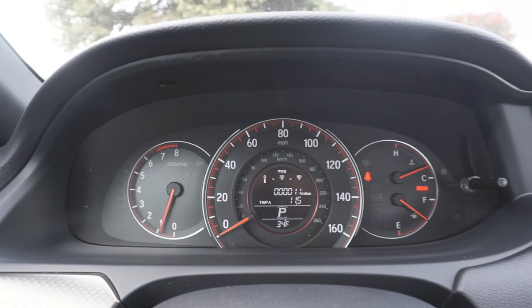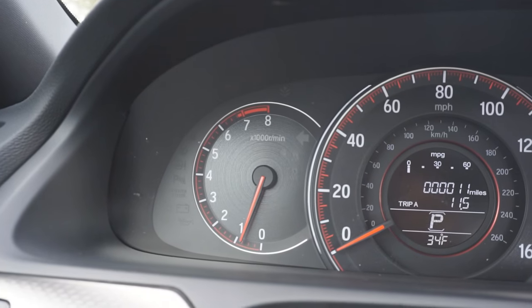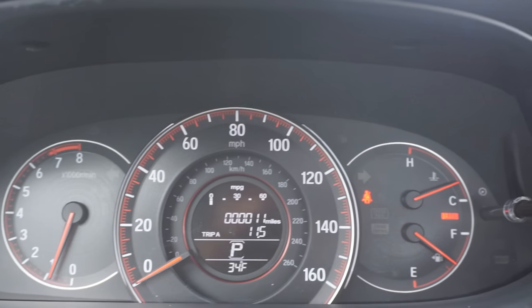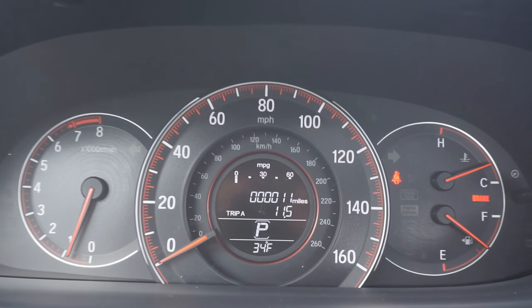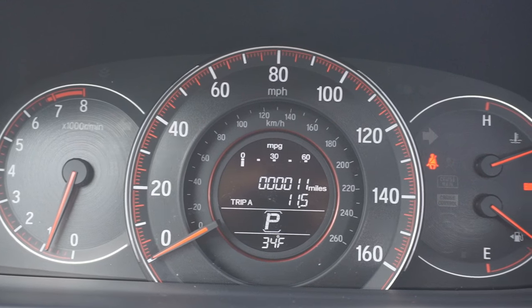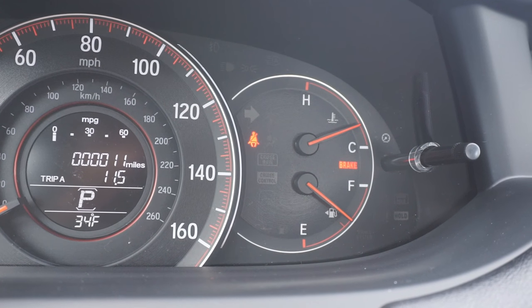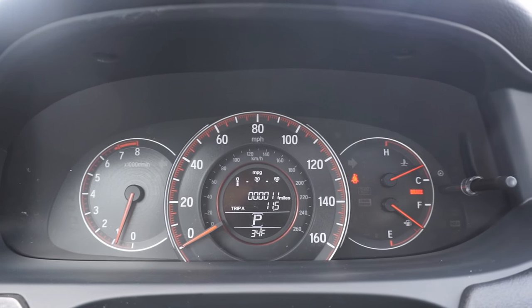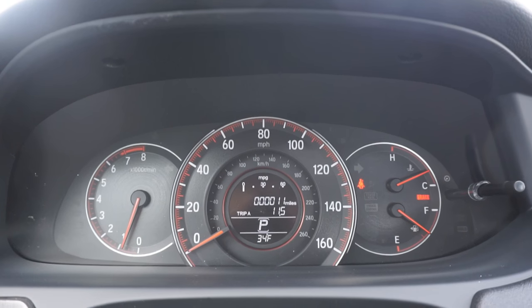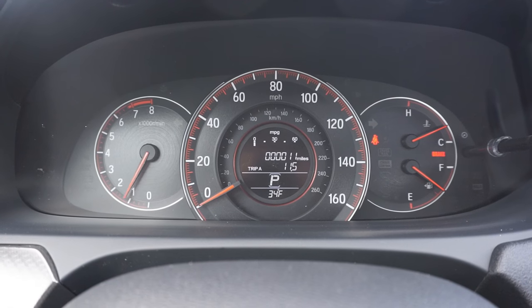So looking up at the instrument panel, you have your tachometer on the left, your speedometer in the middle, it's all analog, and in the middle of that is your information screen, and on the right of that is your engine temperature and your fuel gauge. So since this is an Accord V6, you have Honda's reliable 3.5-liter V6.